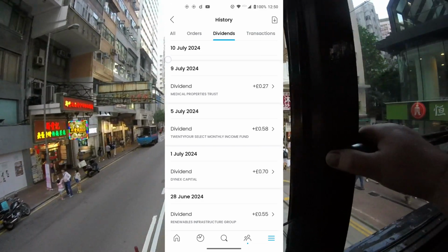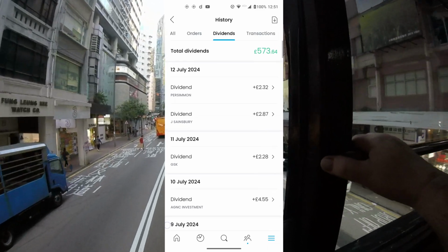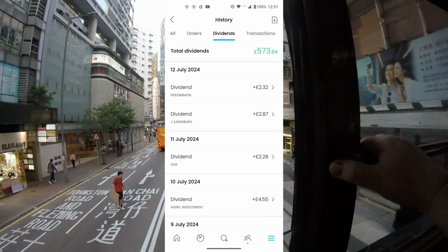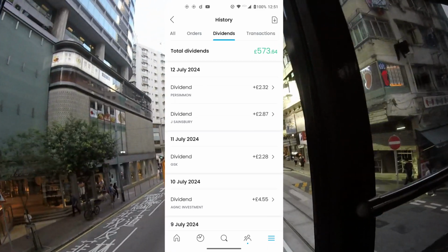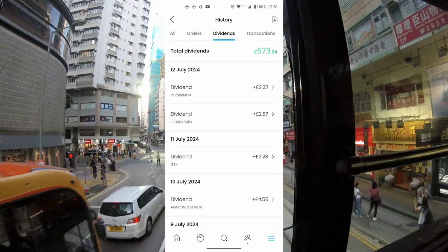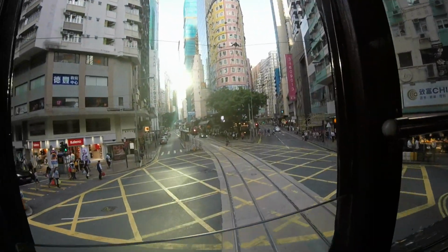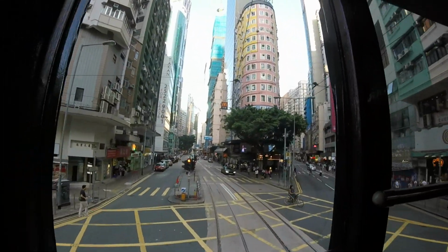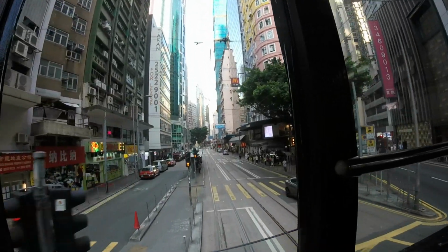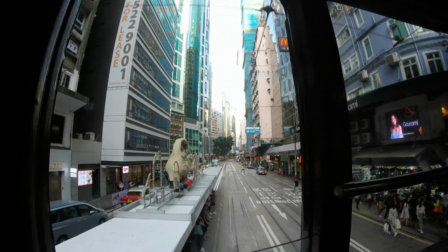Shell and BP. BP's having a bad performance currently, but that's just the way things are. Okay, a few different stocks in there. Diversified Energy, they've got a good track record for paying out high dividends, but I don't believe it's going to be sustainable for the future. But that's advanced stuff, and I'm not going into that at this point. This is just basically a quick flash of the holdings, and how well they're doing.